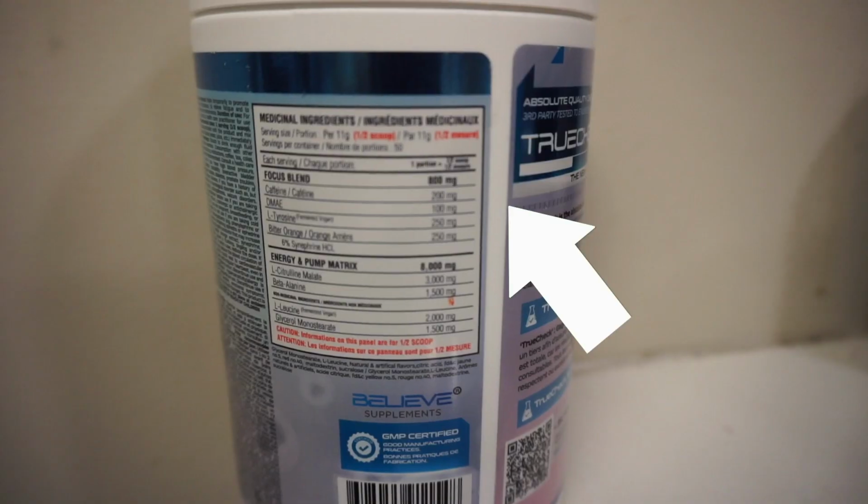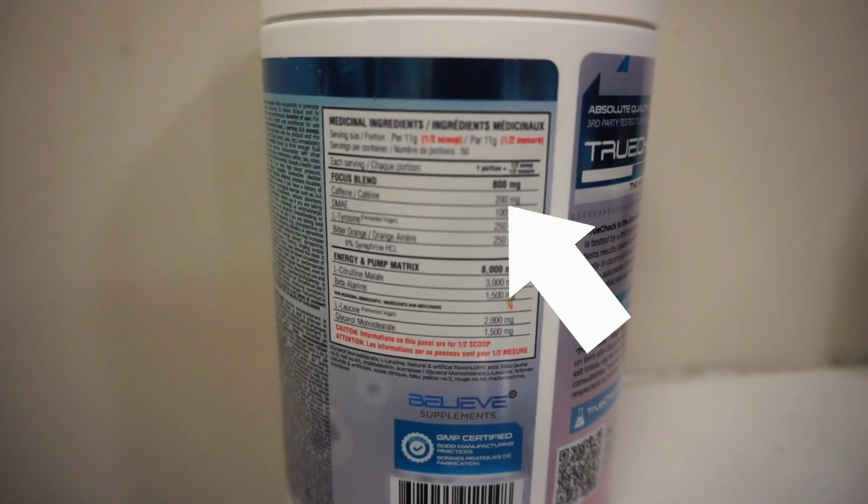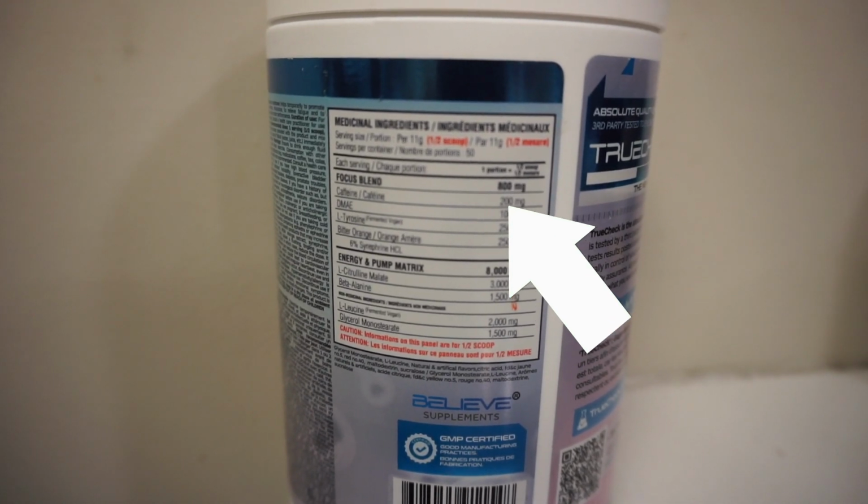The main ingredients that we are looking for are caffeine, beta-alanine, and citrulline. Now, I'm going to quickly break down how much you want to look for and how much each typical pre-workout contains of these ingredients. The average pre-workout contains about 200 milligrams of caffeine, but can go as high as 300 to 400 milligrams, which is a ton.